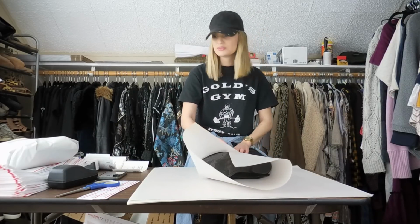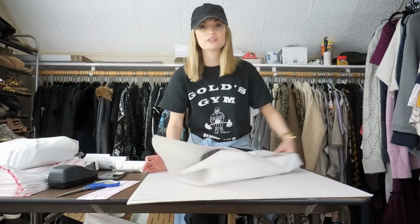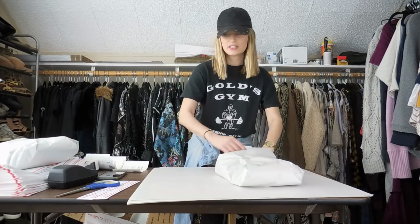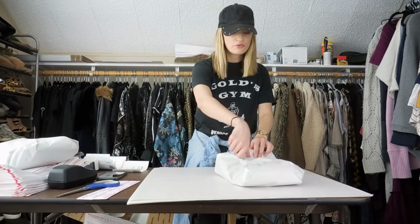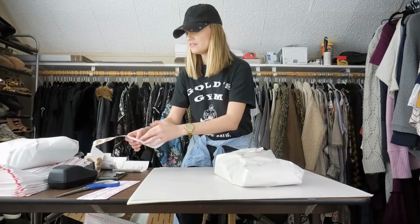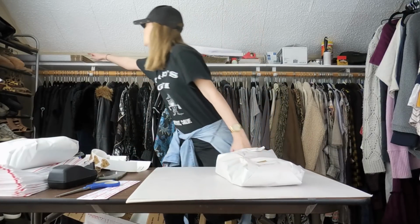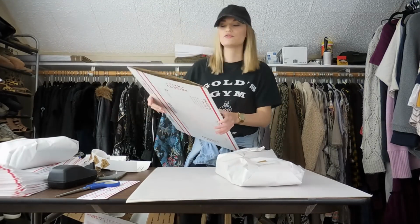So these boots sold to a return customer of mine. I don't know if she's a viewer, but if you are, thank you. And I forgot to write down pricing again, but these did sell for $60. I think I had them listed at around $75. She sent me an offer of $60, which I did accept. And that made my earnings $48.